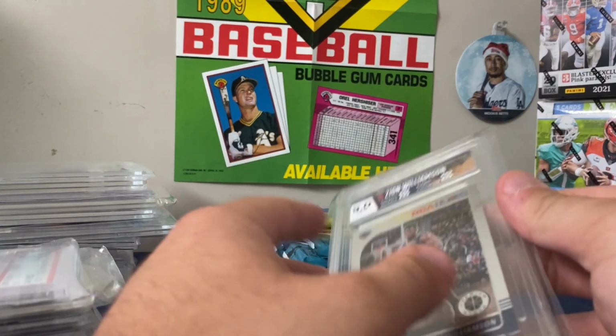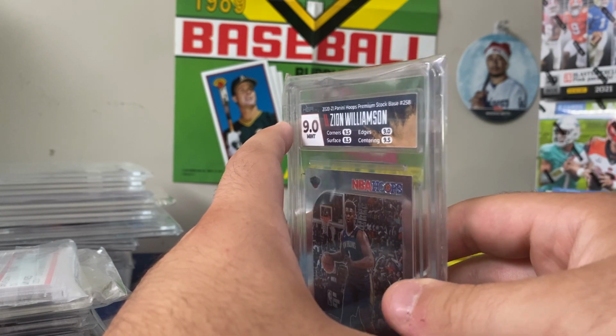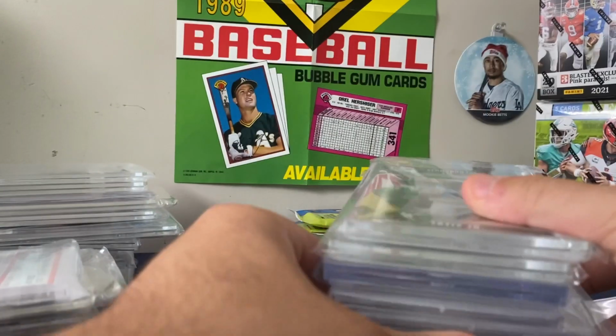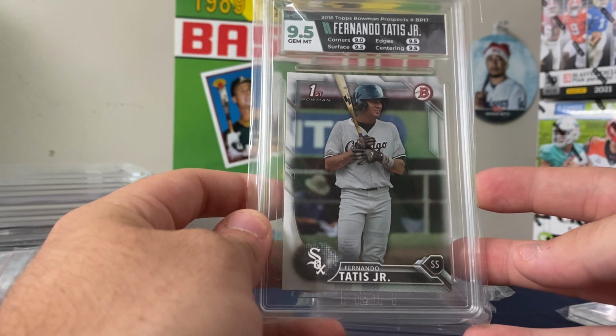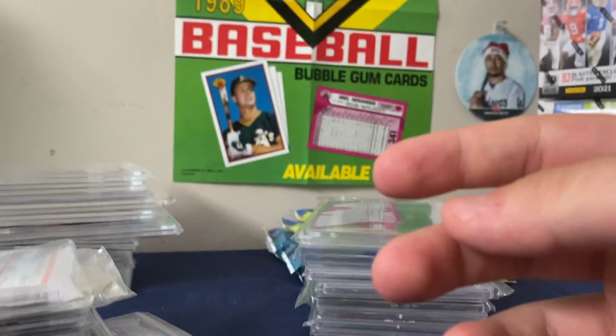Next up. Alright, so where's my basketball slabs? We'll do baseball first. Alright, here we go. Here's all my baseball slabs. I'll tell you the price too. Fernando Tatis Bowman First 9.5. This should be a PSA 10. Super centered, super mint 9.5. I'll sell this for $400.